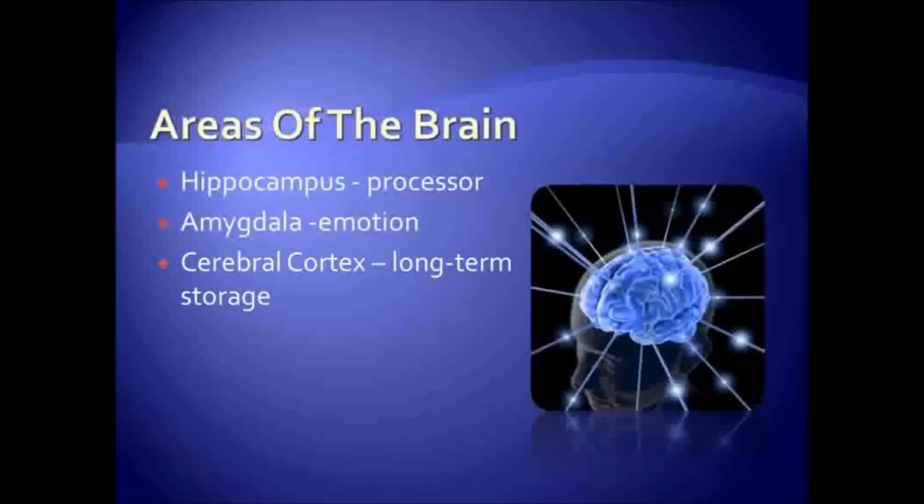The cerebral cortex. This is the outer layer of the brain. It stores our long-term memory. It actually stores it in several different zones, depending on what kind of processing the information involves, for example, language or sensory input or problem solving, things like that.